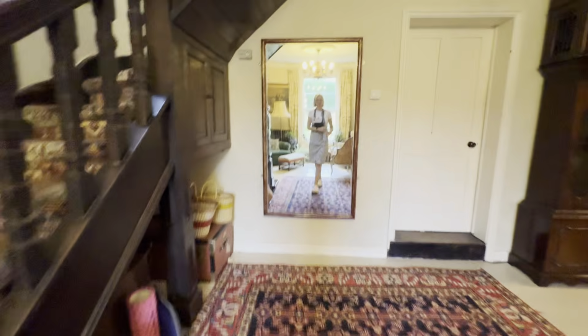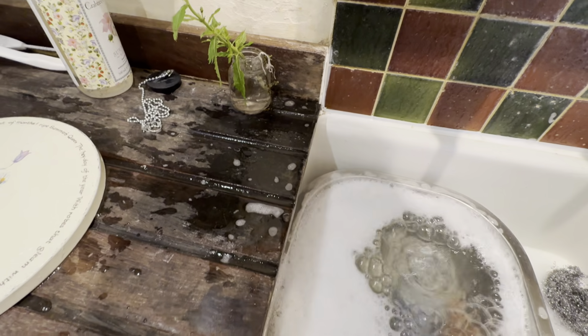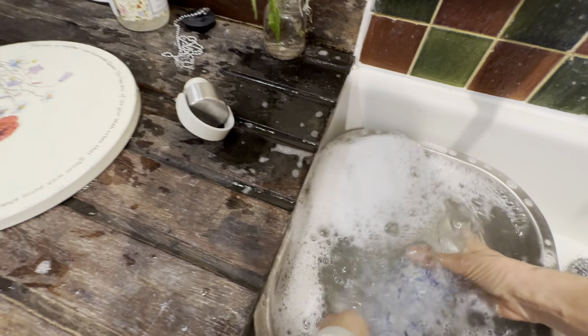You can get a better view of my pinny there. Yeah, I think this is definitely my new favourite pinny. I love this pinny. It's funny, isn't it? How something like a new pinny really makes me happy. And it just makes housework more fun, I think. I like a new cleaning product or a new pinny. It's like putting on the costume to do the job.